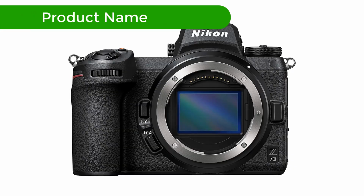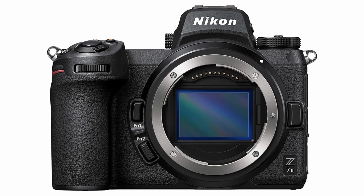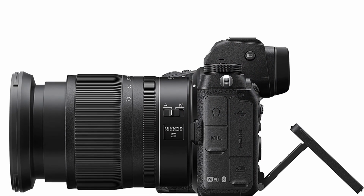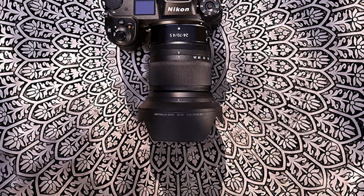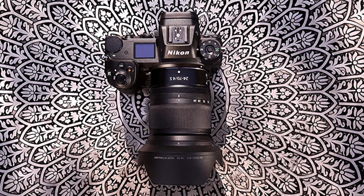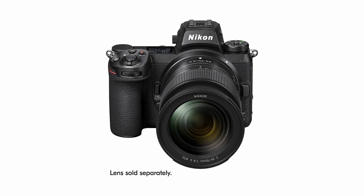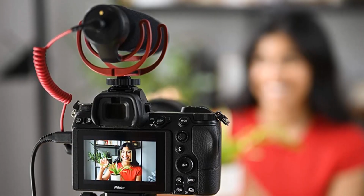Number 5. Our fifth best pick is Nikon Z72FX format mirrorless camera body. The Nikon Z72FX format mirrorless camera body is a powerful and versatile camera body that will take your photography to the next level. The full-frame sensor and powerful ILCE image processor allows for stunning image quality with an ISO range of 64-25600. With a 45.7-megapixel resolution and fast shooting speeds up to 10 frames per second, you can capture fast-moving subjects with stunning clarity.